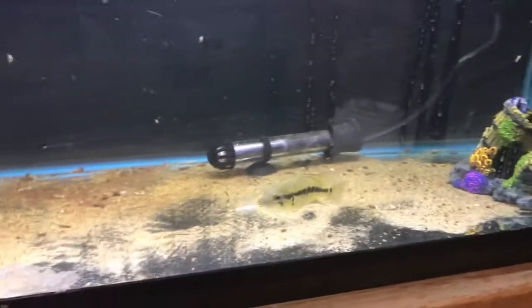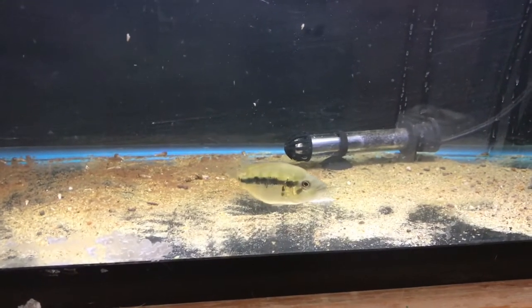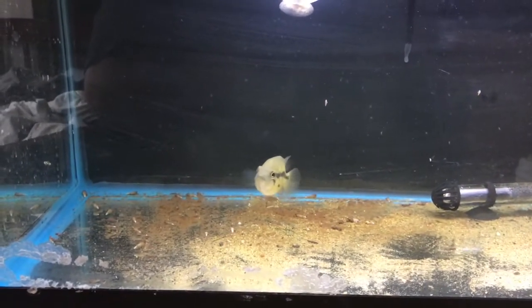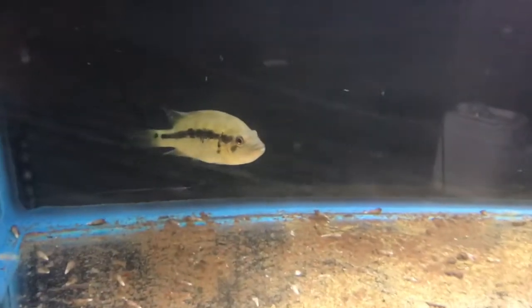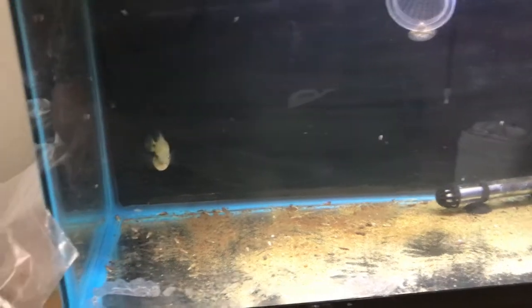Right now he's living in a 20 long, which is plenty of room for him at his size. He is going to wind up in a 150 fat boy, and probably going to have to go to maybe 280, 300 gallons. So that's still a ways away. So for right now, there he is. He didn't know what to make of the phone. He's cool with me. Look. What's up, buddy? What are you doing?